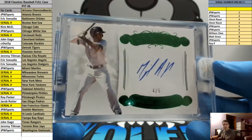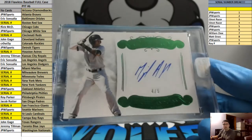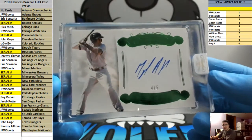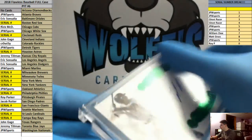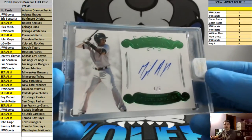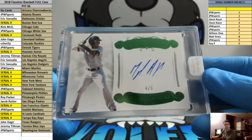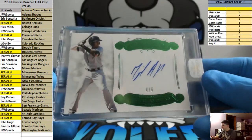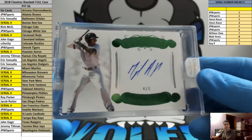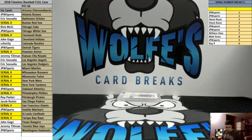Another Andujar, this time 4 out of 5 for the Yankees. 4 spot, Ghost Razor, killing it with the 3 and 4 spot. Andujar, Emerald, rookie, on card, autograph, 4 out of 5. Damn. Nice, Greg. Ghost Razor again, getting a double Andujar in this one.